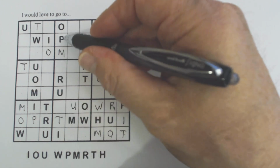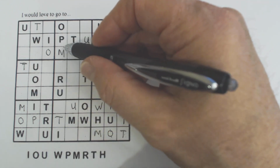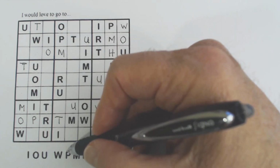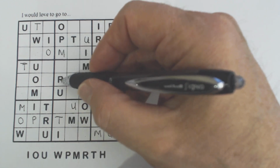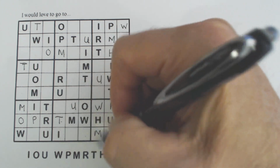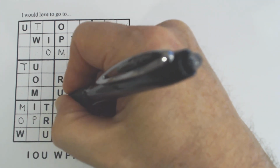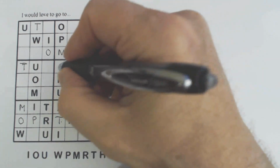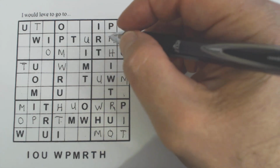Let's look at this column right here. I, O, U, W is missing. P is there. M is there. R, T, H. W and H are missing. Okay, there's a W, so that's an H. And that's a W. Okay.